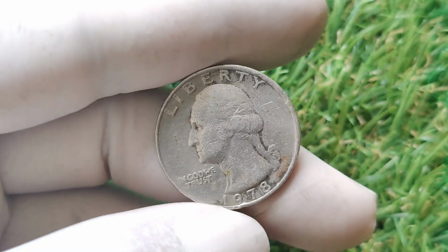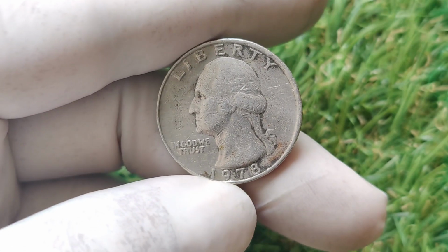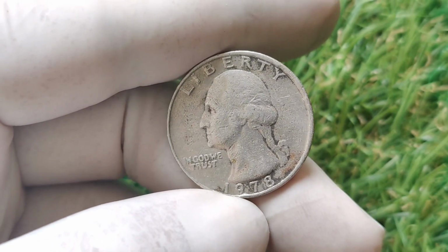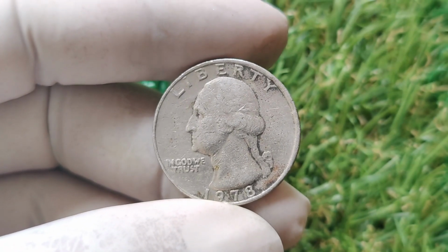Let's rewind to 1978. Jimmy Carter was in the White House. Disco fever was sweeping the nation. Star Wars was dominating pop culture. And at the U.S. Mint, millions of coins were being struck every day.